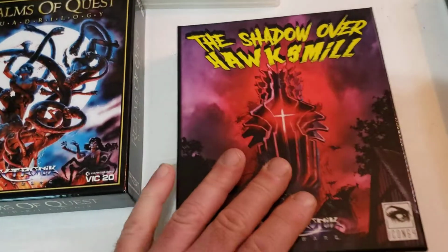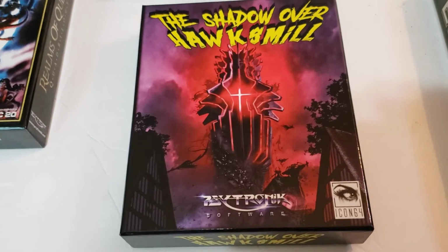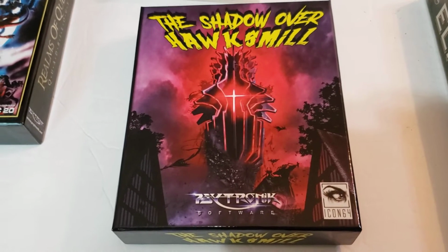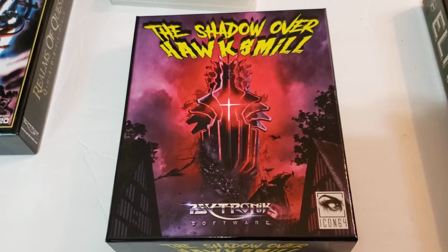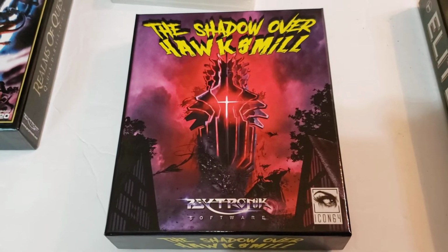This one here is The Shadow over Hawksmill, which is a game based on H.P. Lovecraft Cthulhu type mythos. This game is a platformer, story-driven type game.